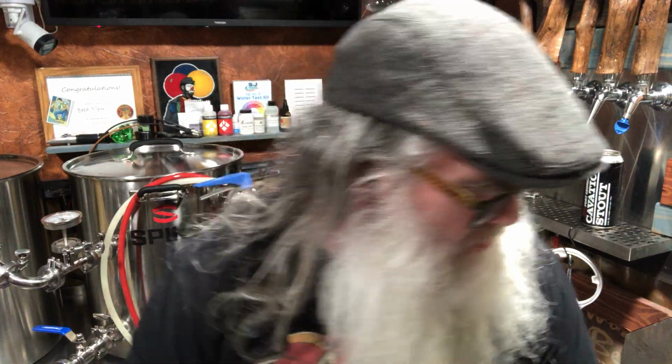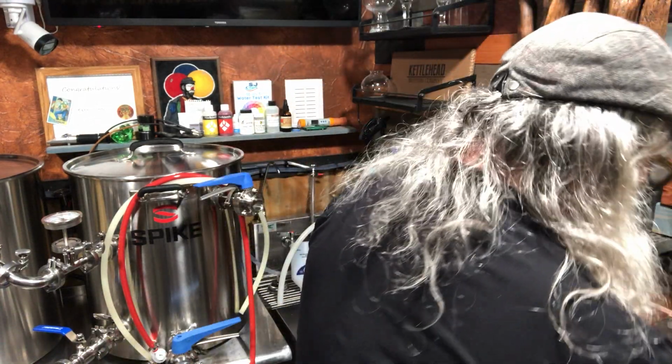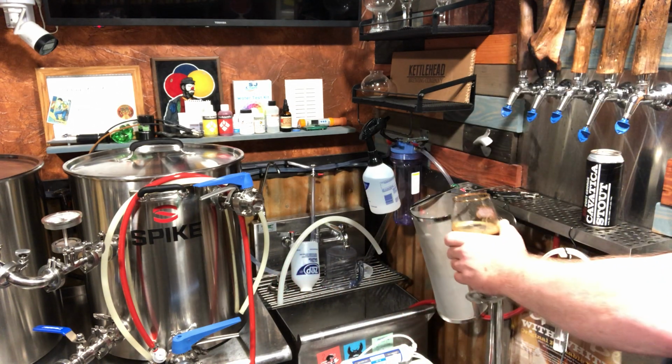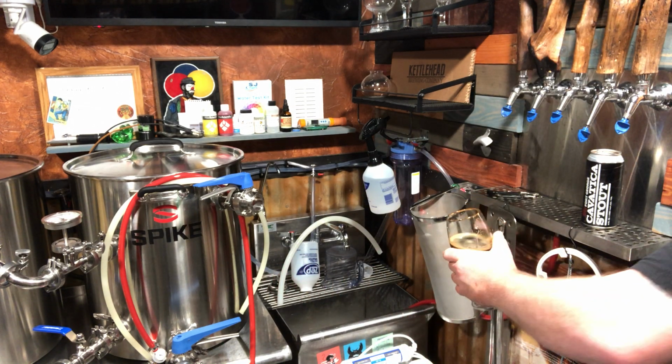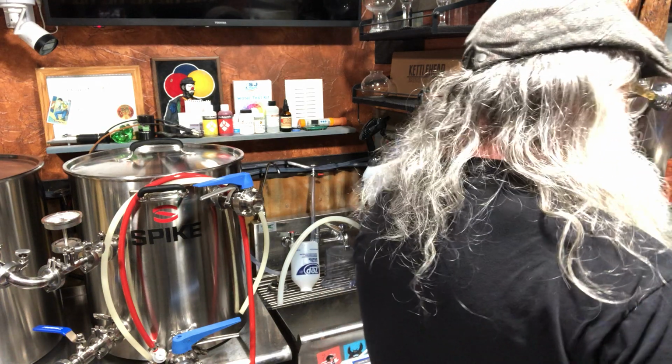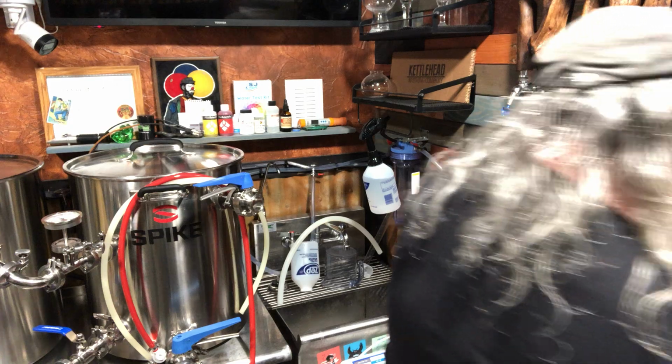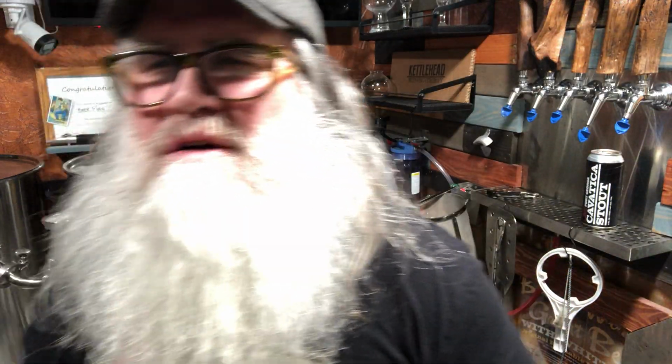Yeah. I recently got a New Zealand hop that has those characteristics, and I can't think of the name of it for the life of me. What is the name of that hop? I can't even remember. Oh, Southern Cross.